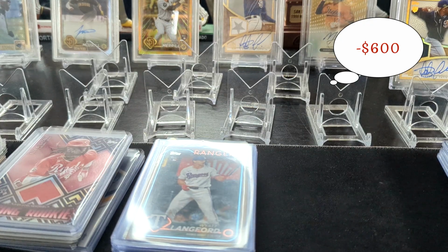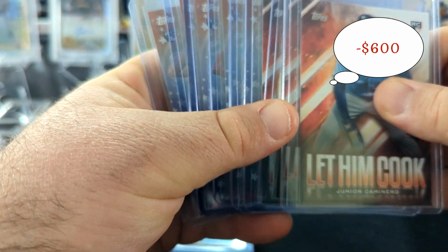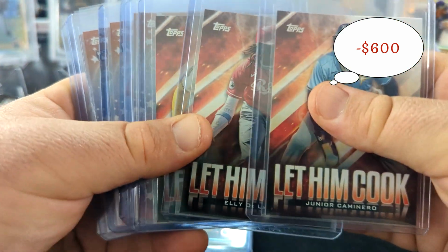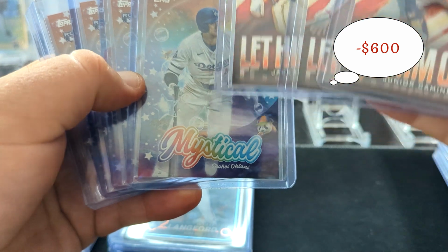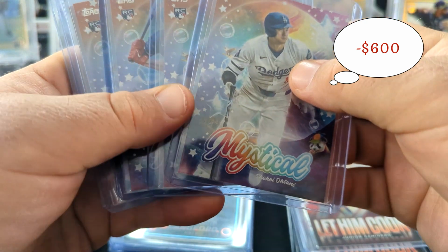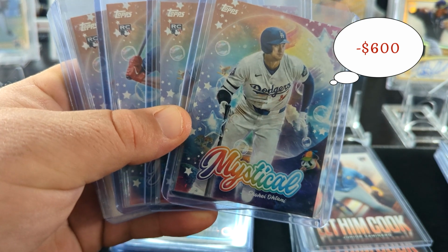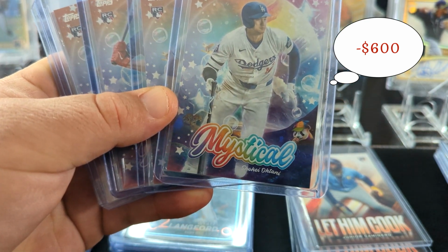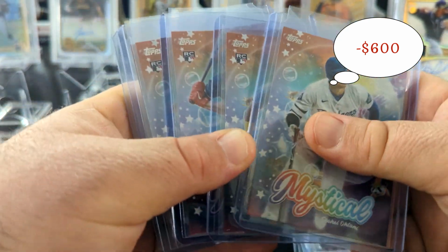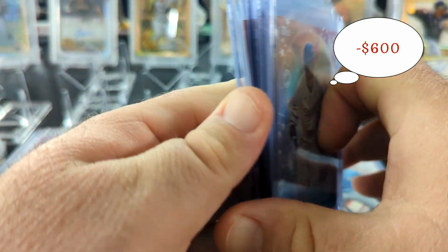Oh, here's some more rookies. These are some of the not extremely common rookie inserts, or inserts in some of the better rookies. So you've got Caminero, Ellie, Chourio in the Let Them Cook. And then, well, it's not a rookie, but I threw them in there anyway, because these I want to take a closer look at. I have a feeling these mystical cards may actually be pretty desirable and collectible when graded. And lighter colors might not be too bad to grade as far as your chances of getting a 10. But anyway, Junior, Langford, and Chourio.